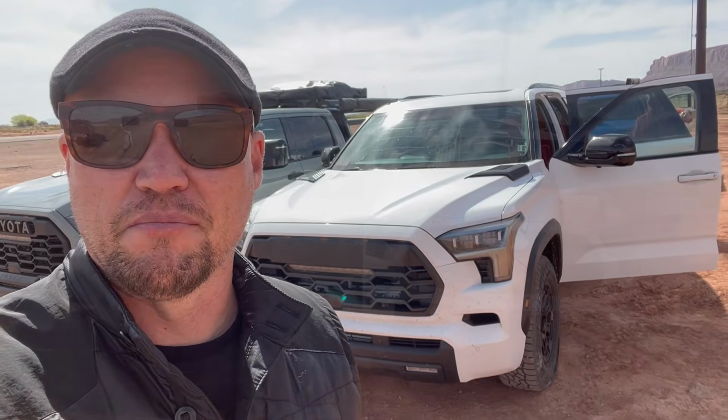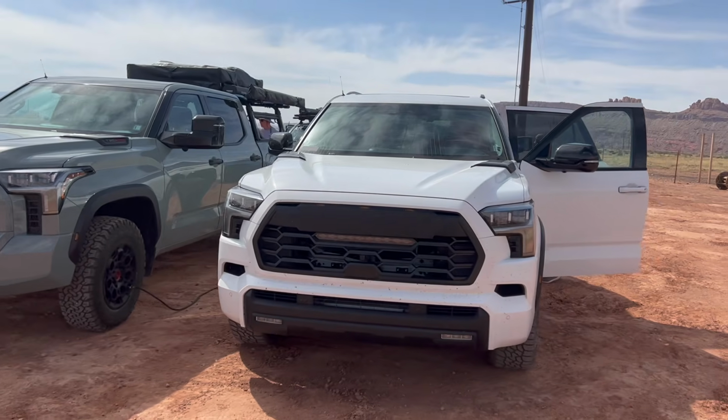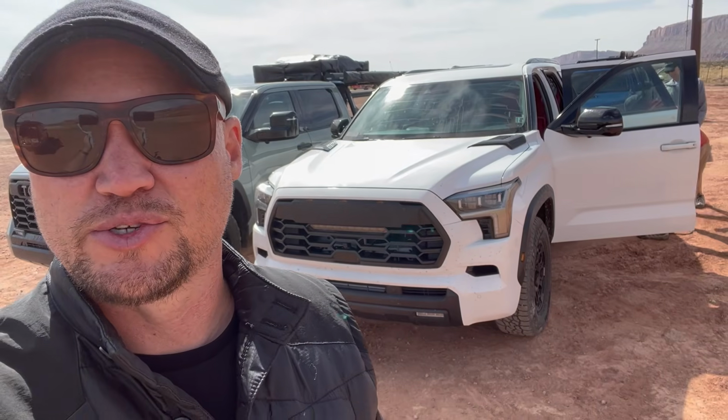Here we are out in Moab, about ready to start 7 Mile Rim with the brand new Sequoia.